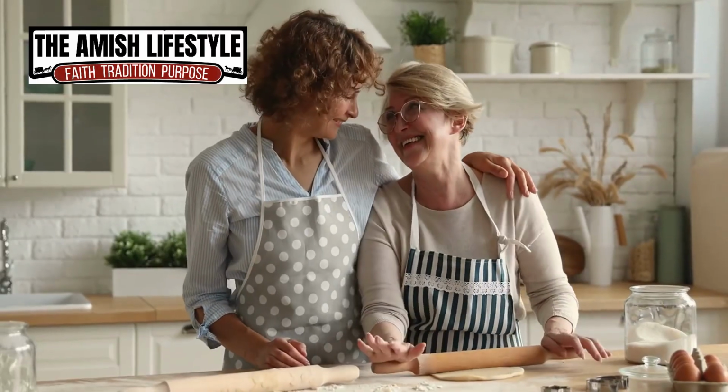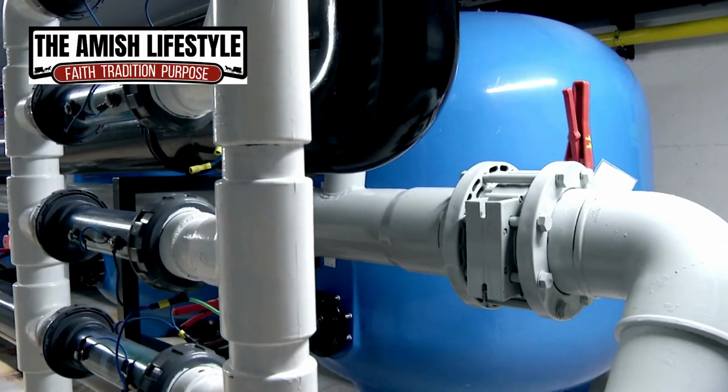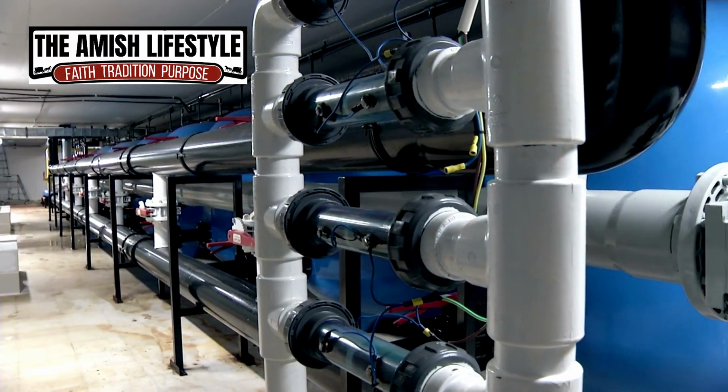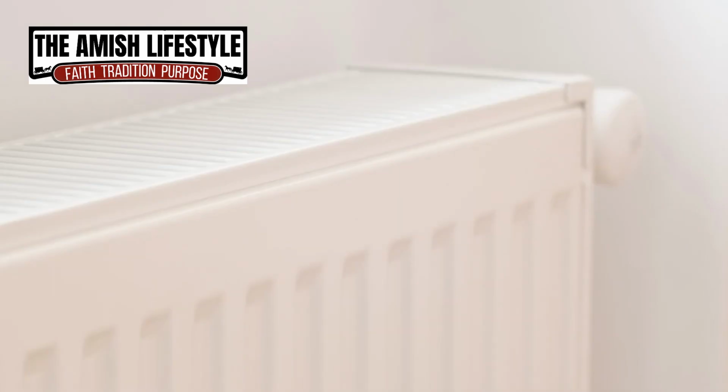These folks have spent generations mastering low-tech, high-efficiency heating, and in a world of rising energy costs and unpredictable winters, their DIY systems aren't just nostalgic, they're revolutionary. So today we're counting down 20 Amish DIY heating systems that'll keep your home warm, your wallet full, and your inner pioneer proud. Let's dive in.